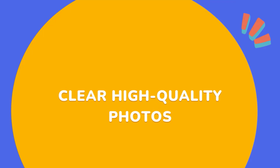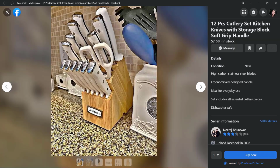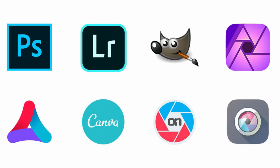Make sure you have high-quality photos. It needs to be super clear for your potential buyer what exactly they're going to be buying when they check out your listing. An easy tip to make your pictures clear and high quality is to hit that auto enhance function if you're on iOS, or just use photo editing software.